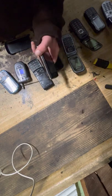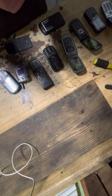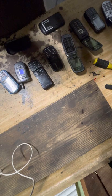Yes, indeed. This phone has a bad battery, so I'm not going to be powering it on because the battery literally only lasts 2 minutes before it dies. And I'm looking forward to getting a replacement.